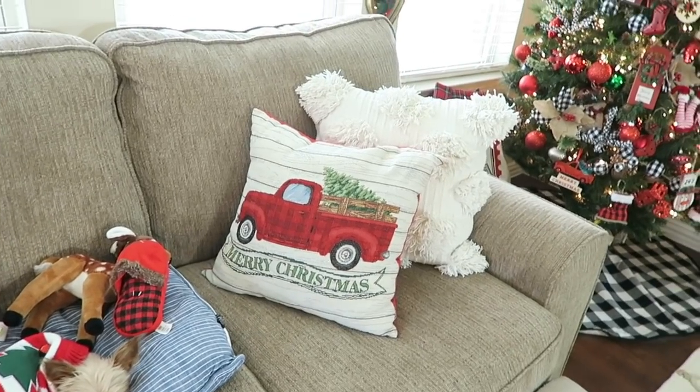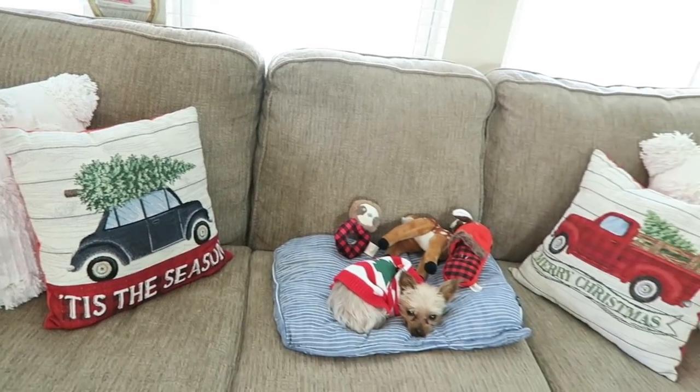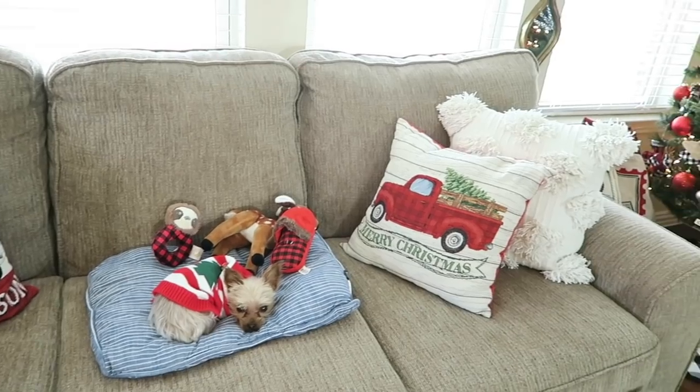Okay, and then this is what the other pillow looks like. I bought both of those in a pack from Walmart for $10.88. You literally cannot beat that, and I love them so, so much.